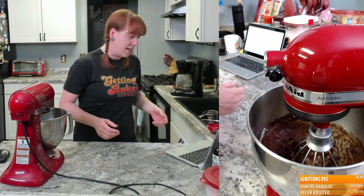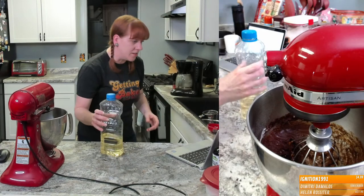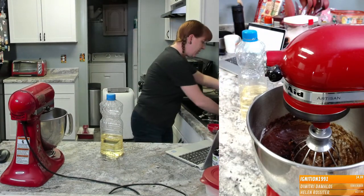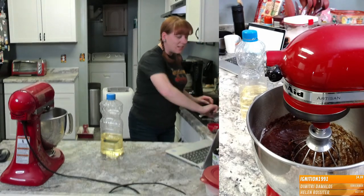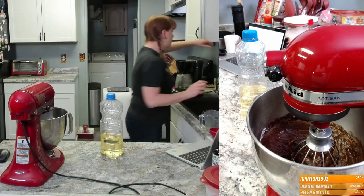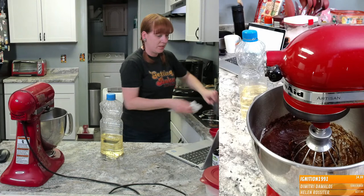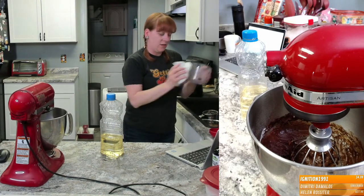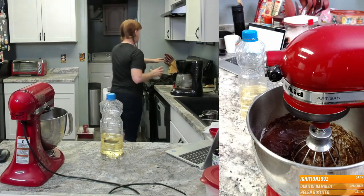I don't understand that. Okay, so we're gonna go oil. I think there's a ton of oil in this too. Yeah, a cup of vegetable oil. So while we do have a lot of dry ingredients at this point, this is where we're gonna add a ton of wet ingredients to balance that out. Oh, now might be the time to turn on the oven, even though I really don't want to. We're gonna go to 350.